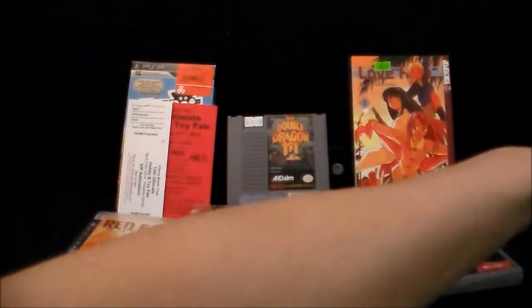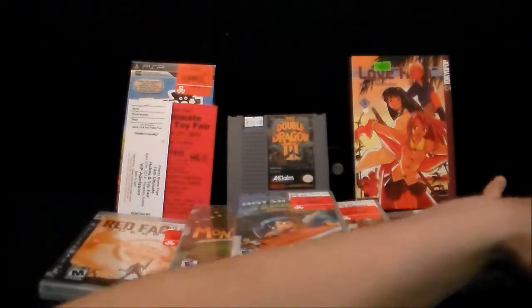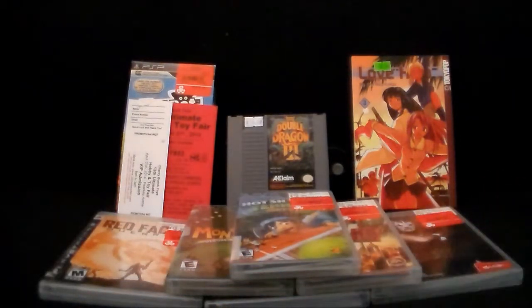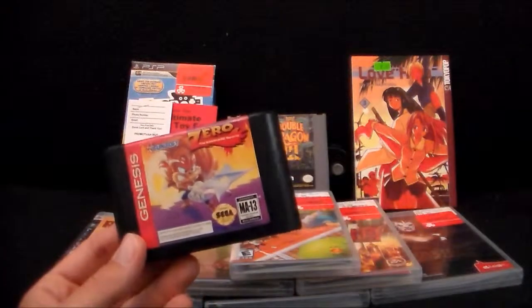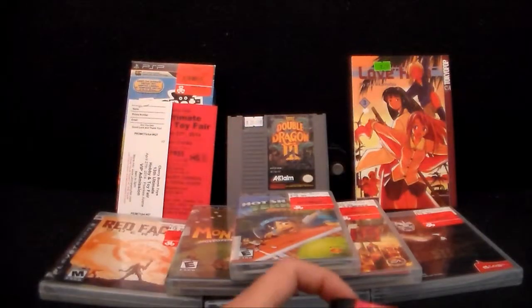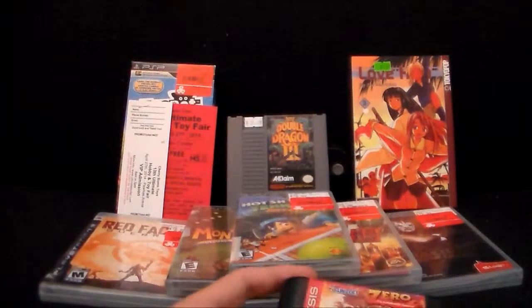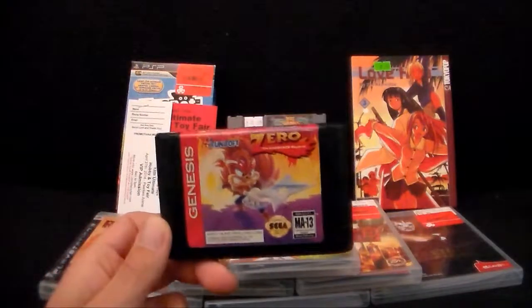So next up, this is actually stuff I just picked up today. So this will be the only things I'll be showing off that are actually current. For you guys, it's all current, but for me, this is all stuff I've had just waiting for these videos, just in the background, taking up space. So next up, this I got for $5, which is a pretty good price.